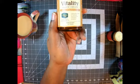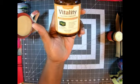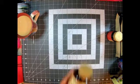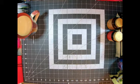Now remember, this company is a natural company. There's 120 tablets in here. I think you're only supposed to take 1. So that's a large supply, 120 days. Yeah, you take 1 tablet. Well, it says take 1 to 4 based on your need. Calcium. Okay. So I got those 2, and I think that is it for this one, guys.